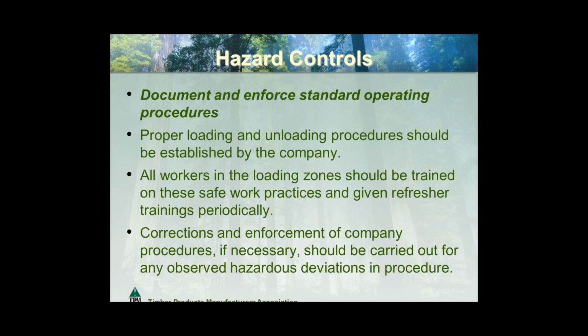Document and enforce standard operating procedures. Proper loading and unloading procedures should be established and then followed. All workers in loading zones should be trained on these procedures and given refresher trainings periodically. As safety people, observe our workers. Are they following what they need to follow? Do they look like they need help? Is the procedure we wrote doing what it says? What we have going on, is it really what's going on? And is there a way we can amend our policy to make it safer?